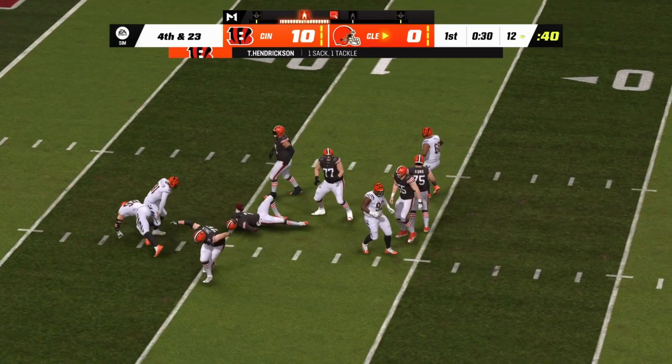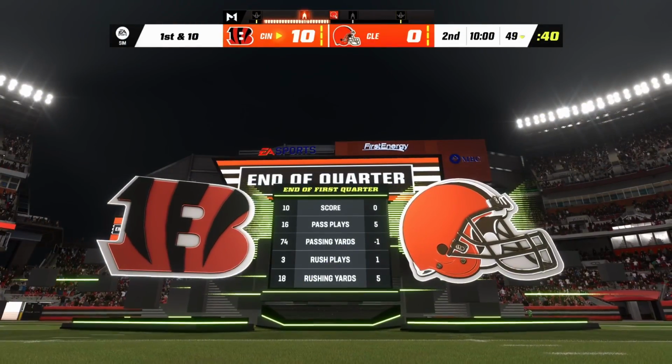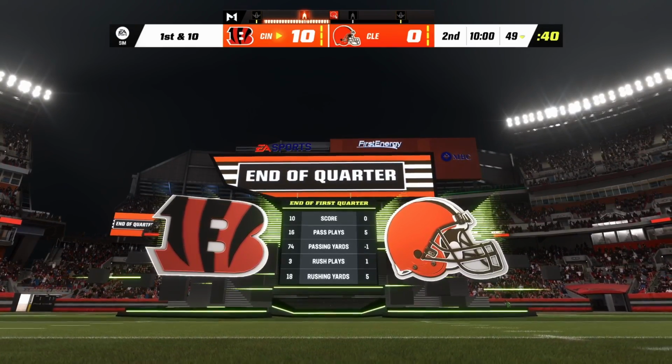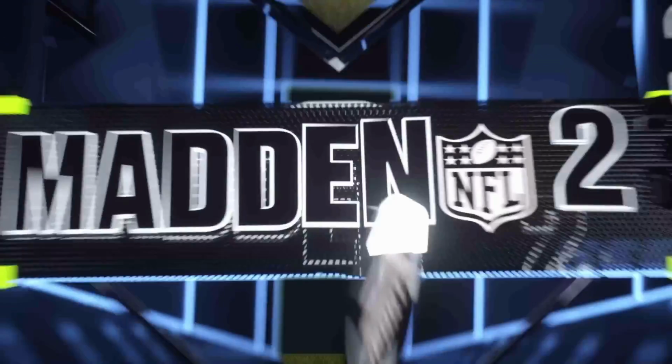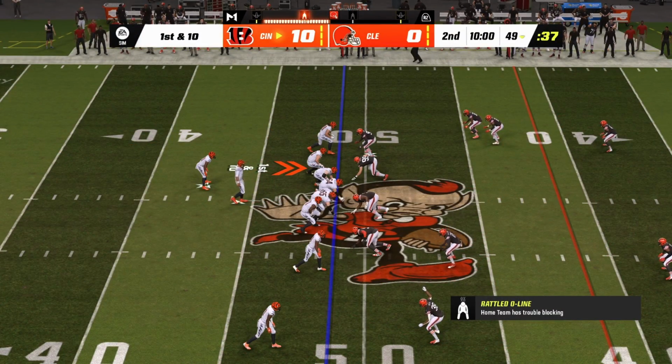And he'll be taken down by the Bengal pressure. 10-0 the score after 1 on EA Sports. Start of the 2nd quarter, and it's the Bengals in control of the football.